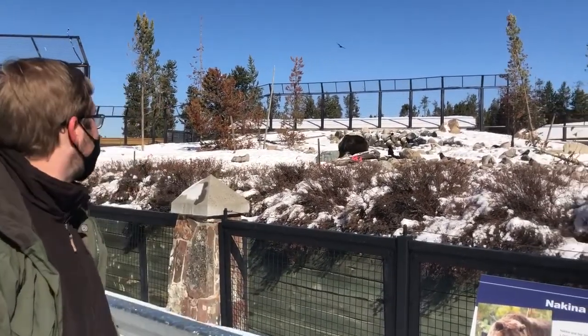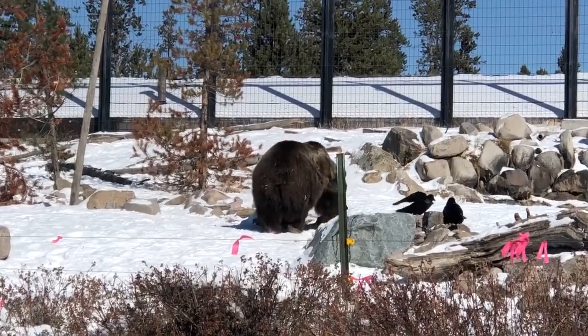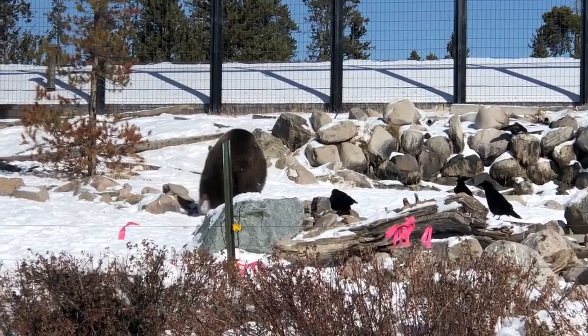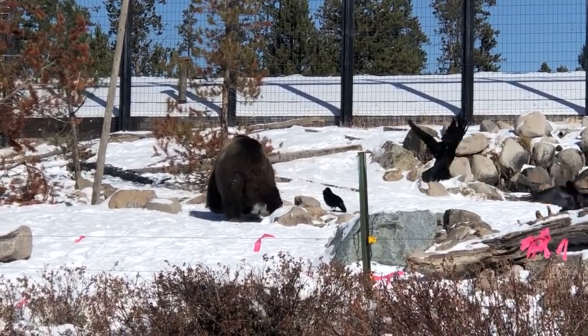So behind me now is Spirit the bear. And she looks really cool, but she looks like she's digging for moths. She's huge. Oh, did you see that? She's like, get away from me, you and you're angry.